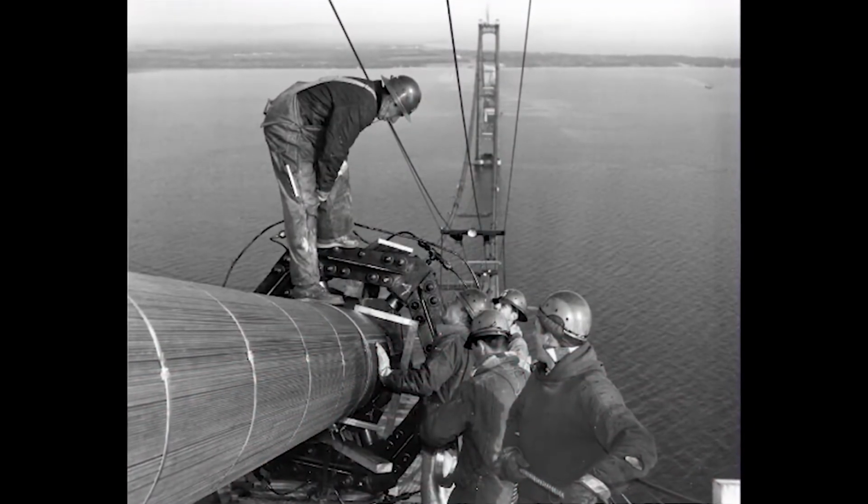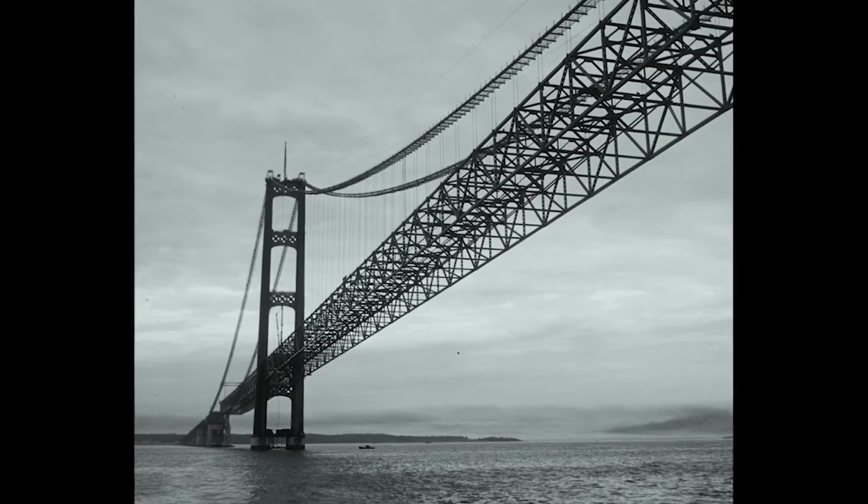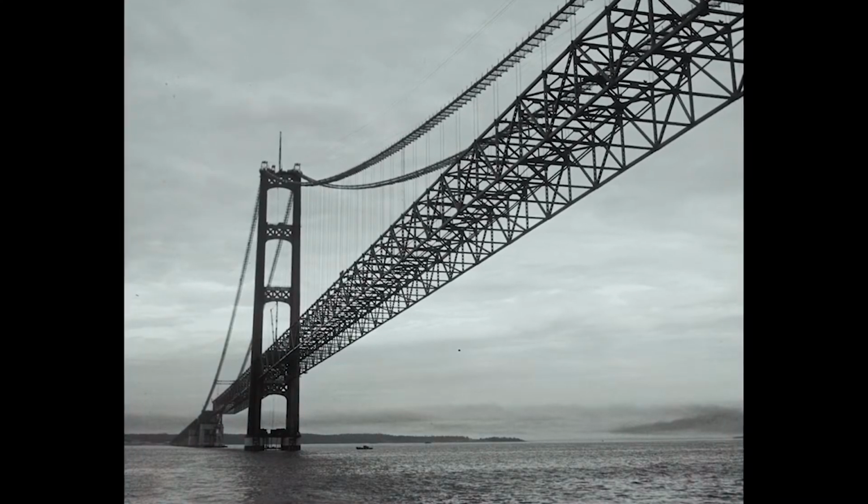Most photos of the building of the Mackinaw Bridge that you're likely to come across will look like this. An impressive sight for sure, but even more impressive is a sight like this.